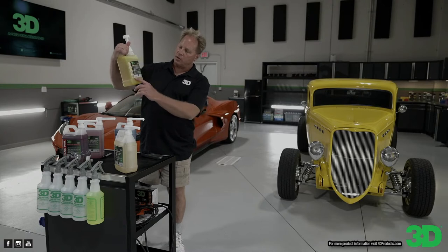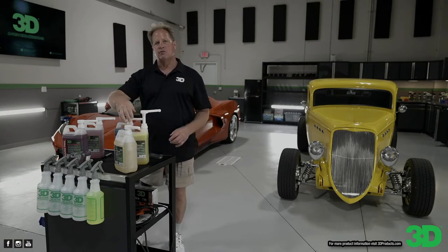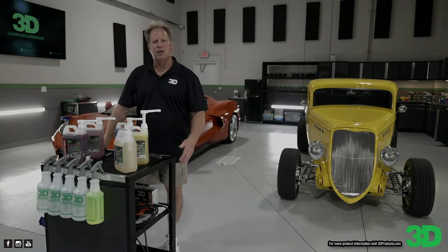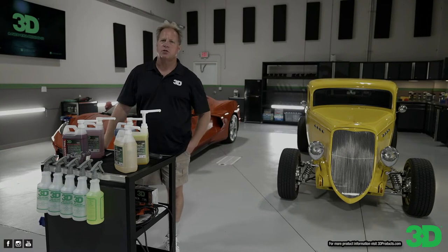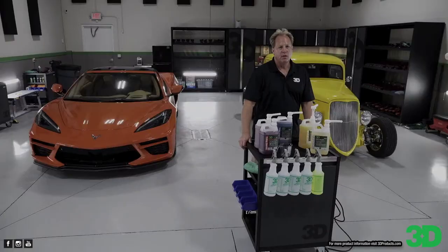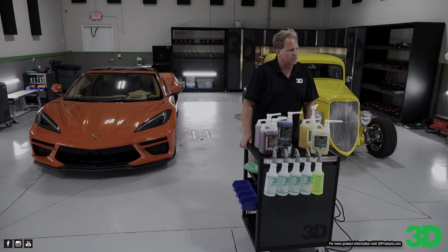All 3D products are Prop 65 and VOC compliant, so they're very safe for us and very safe for the environment. But you'd use it like any APC because it's a citrus cleaner. It's going to probably be better at cleaning really oily or grungy type surfaces, but just mix as directed and then use as you normally would any APC. It's a citrus-based APC. I actually like it myself over just a normal APC because I like the cleaning ability of citrus oils.